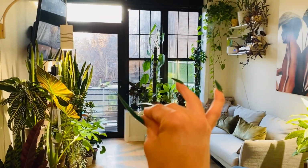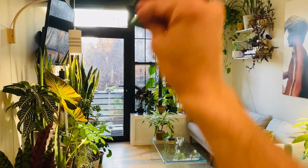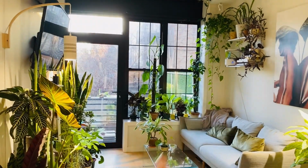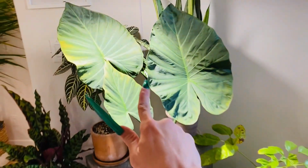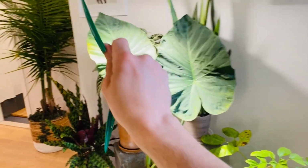And I can't wait to show you the change in growth that happens from having these plants indoors and then having them outdoors. And just letting nature do its thing with the heat, with the sun, with the humidity. It's gonna be a game changer, especially, mark my words, this girl, that girl, it's gonna be a game changer.